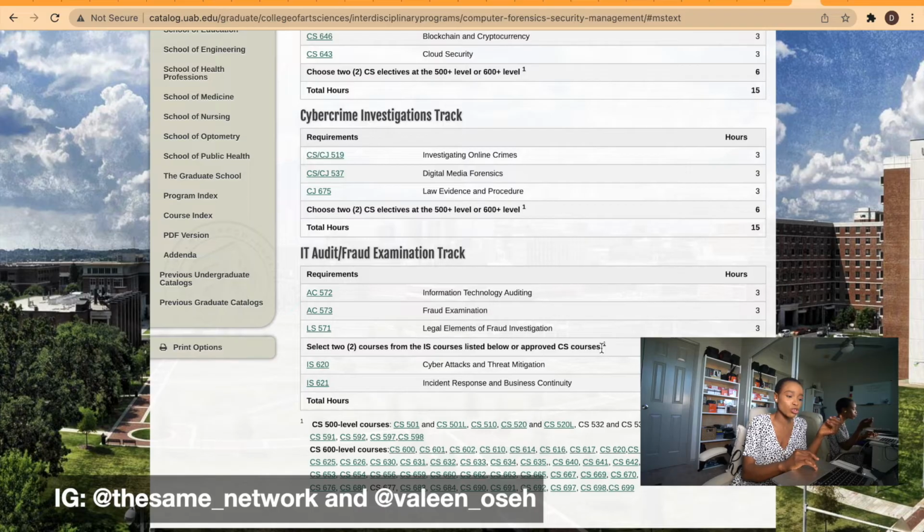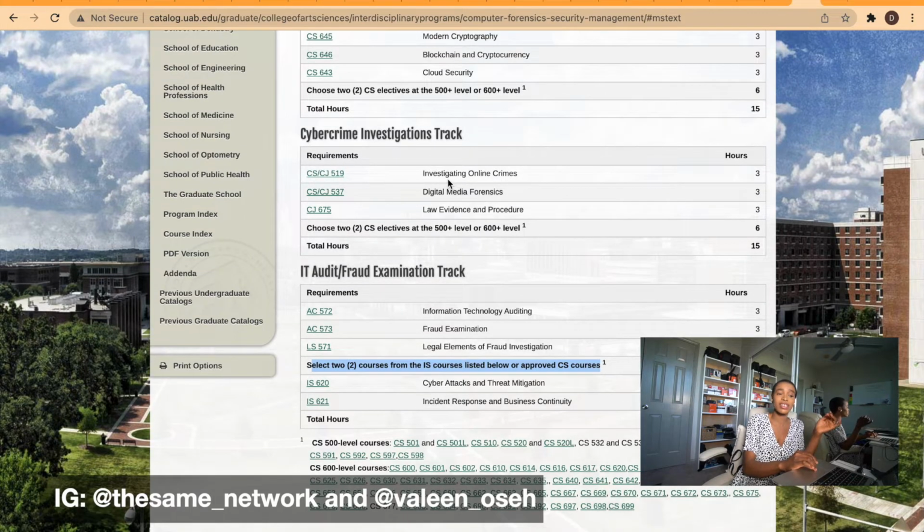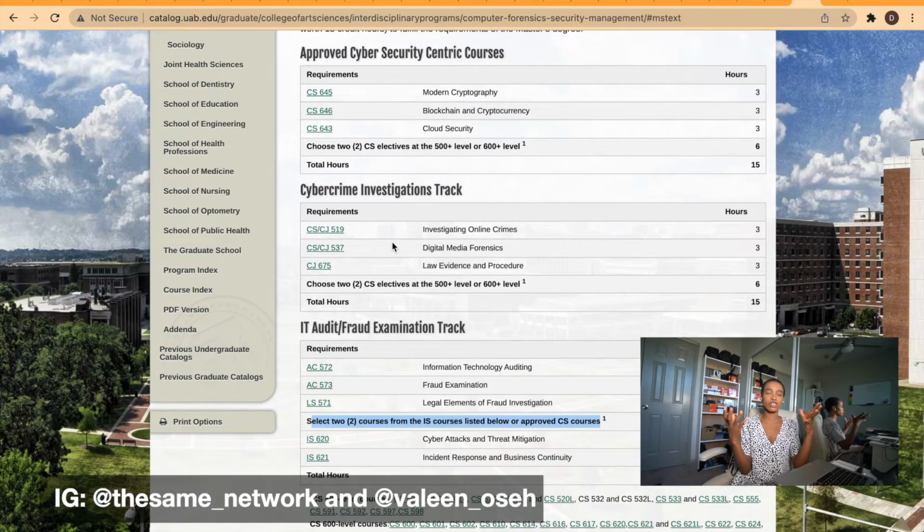Okay, so you can take, and they even listed out the courses that you can take here. For the IT audit or fraud examination track, they listed out the courses that you can take, but for the cybercrime investigations track, you can see that they did not list it out, which now gives you the flexibility to choose, which was why I did modern cryptography and I did fraud examination.